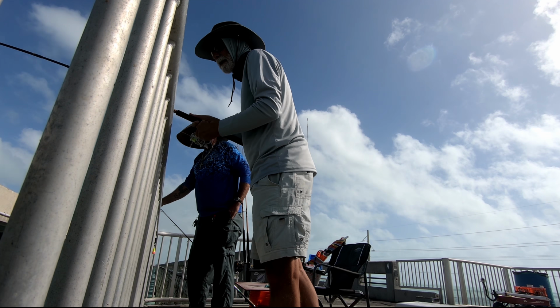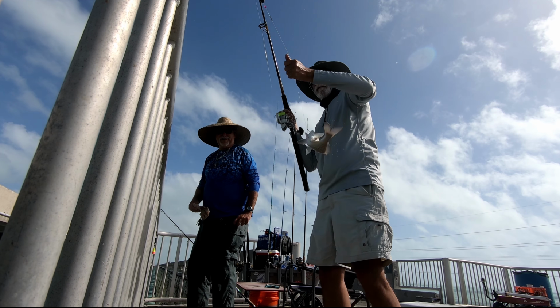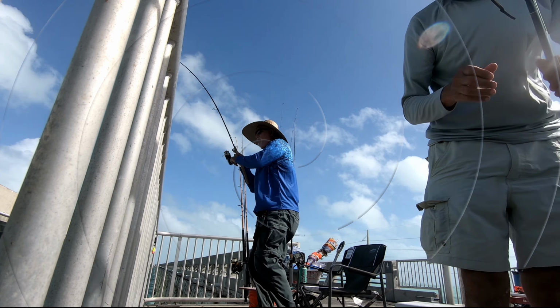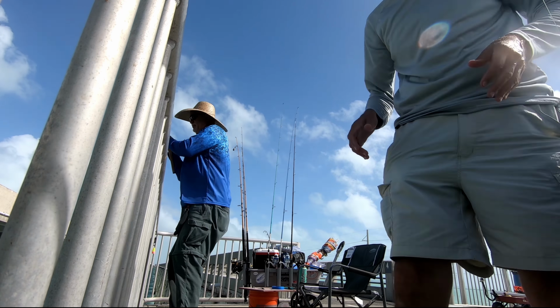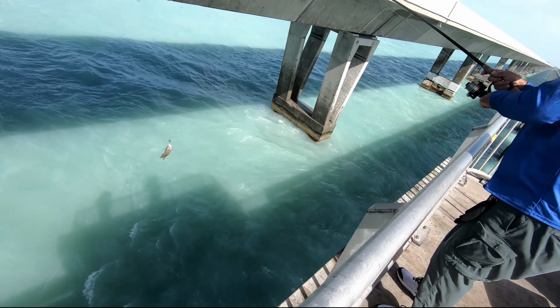But we drove separate, picked up our live shrimp and some sardines, met at the bridge, went out to this spot. We set out a chum bag, got a chum line running, and that's when the bite turned on. And as you can see, there was plenty of action here.